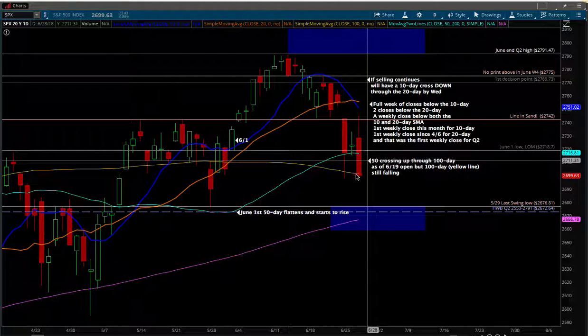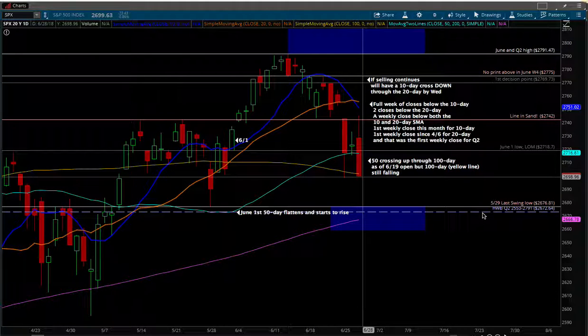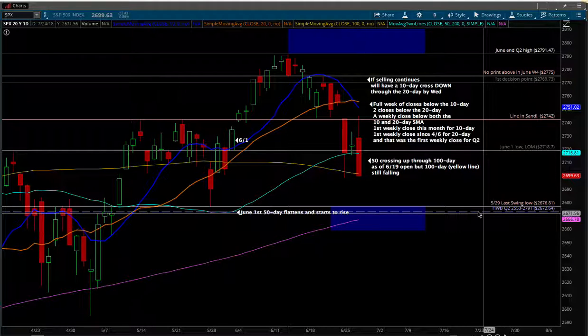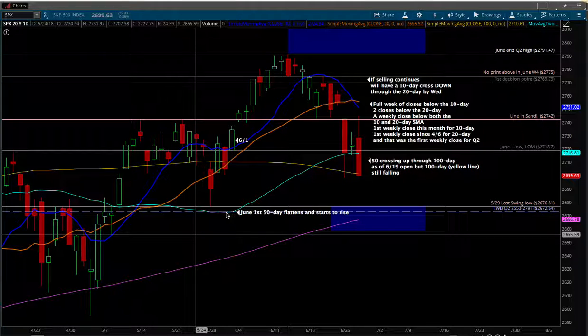Let's talk about what's going on here with this 100-day simple moving average and what's going to follow through if we fall lower. I introduced this idea of hitting 2670, 2640 last week in that video. That will be the halfway back for the quarter, from the 2553 low that we struck on the very first trading day of the quarter to the high that we made in June week 3 up at 2791. Halfway back ends up being 2672.74, and coincidentally, that is right where the 50-day simple moving average was when it finally flattened out and began to tick up.